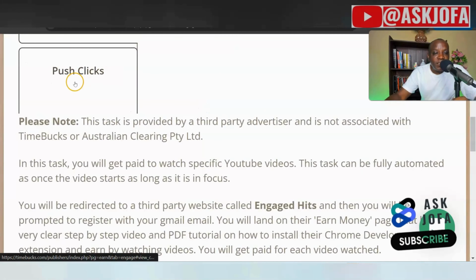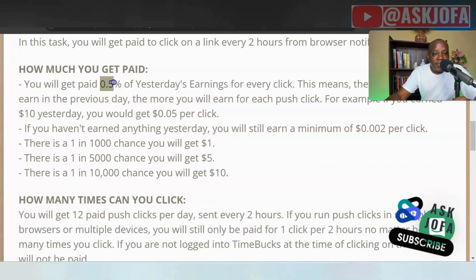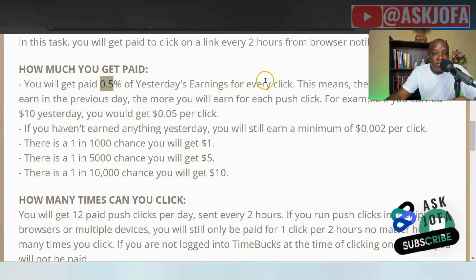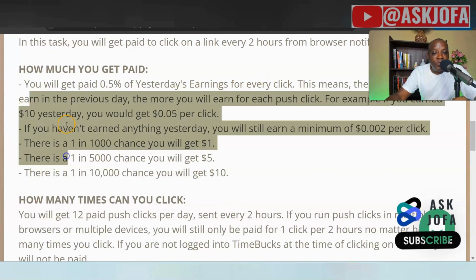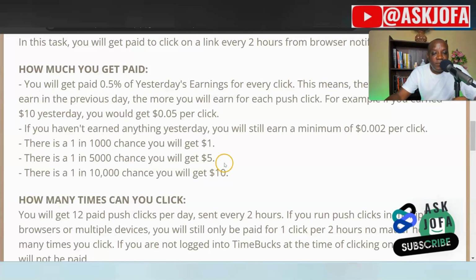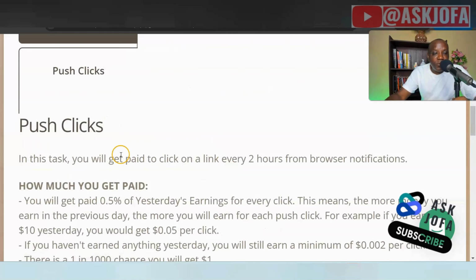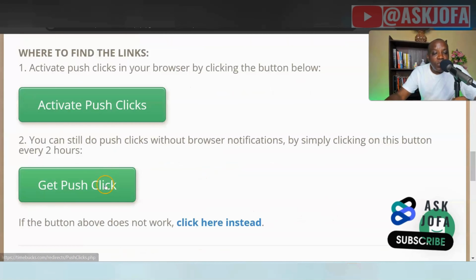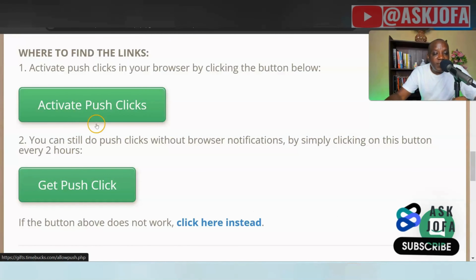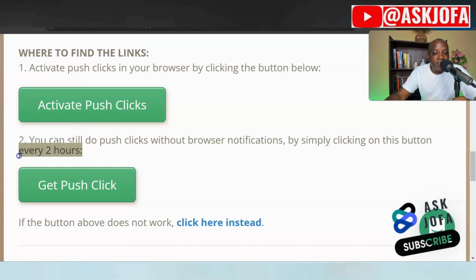The next one is this push click. To make money through push click, you'll be able to make 0.5% of the amount of money you made the day before. And you can see when you read this instruction, you'll be able to see how to go about it. It's very straightforward. In fact, you can get $1 daily, $5 daily, or $10 daily through this push clicks method. All you need to do is to activate push clicks, then you get push click and you start making money. But you have to do this at 2 hours intervals.